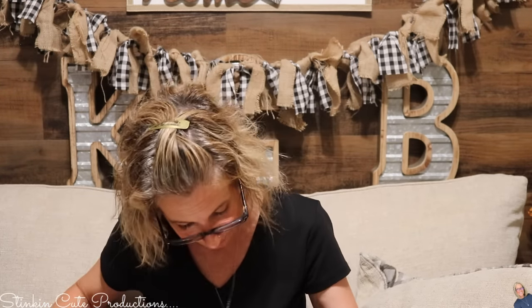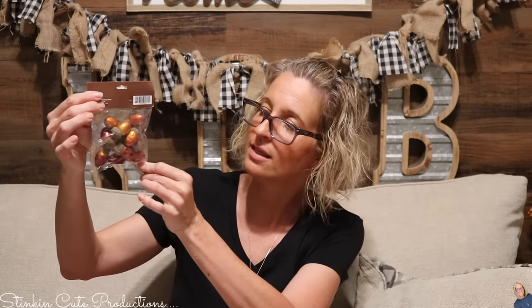These are new to Dollar Tree this year. They come in a couple of different colors. This is the black and white buffalo check. We've got some pom-pom trim. Some floating candles. Okay. We've got some orange yarn. Raffia pumpkins, a 4-pack. Love it. Dollar Tree's wood white birch stems. Ooh, cute. Some acorns in the fall colors.